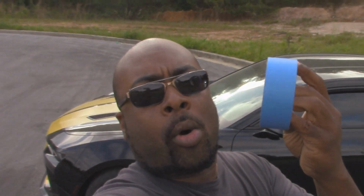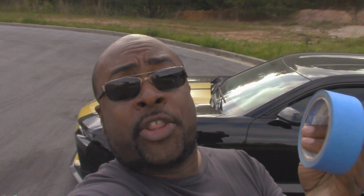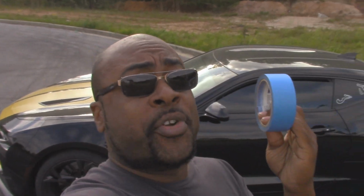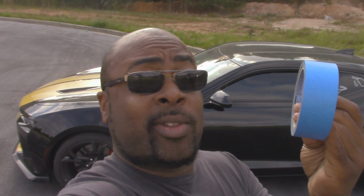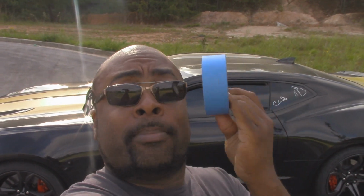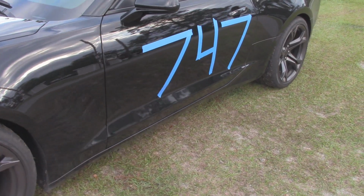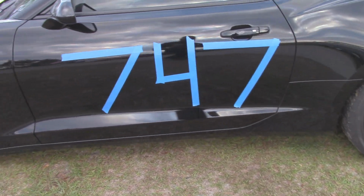like I do, you don't want to spend $20 for something you're only going to use once. The best thing you can do is go to Home Depot or Walmart, whatever, and buy a small roll of blue painter's tape. Why? Because this is the same roll I've had ever since I started tracking 3 years ago. And depending on how often you track or autocross, this thing will last you anywhere from a decade to the rest of your life, and you're only going to spend $3 for it. And if you make your numbers out of the blue painter's tape, make sure they are big, make sure they are bold, make sure they are legible. Why? Because we'll get to that in a second.